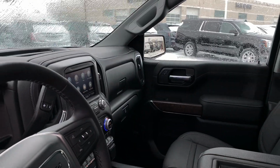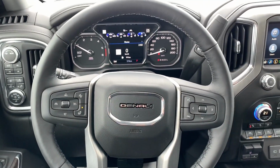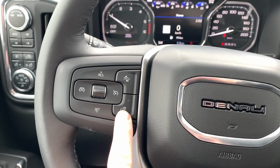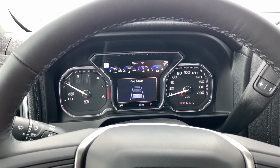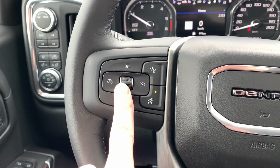This has to be one of the most spacious and comfortable interiors that I've been in a while. Now, starting off with the leather-wrapped steering wheel, okay? You've got the heated feature over here on the left, which has the LED indicator letting you know that it is on. You've got the forward follow distance gap adjust, so you could set that. Also works with your adaptive cruise control.